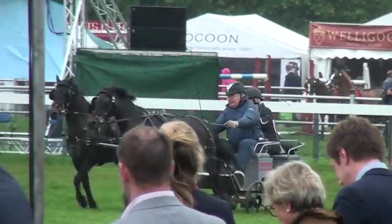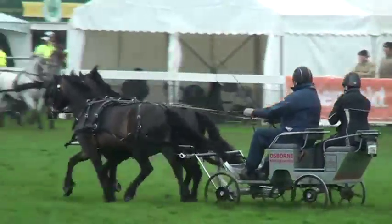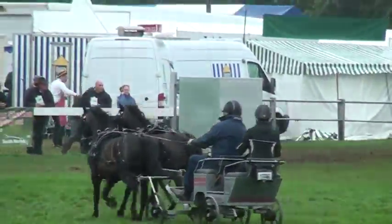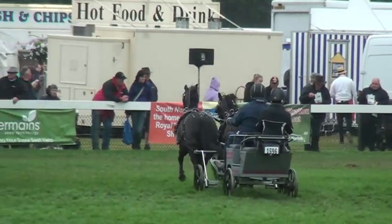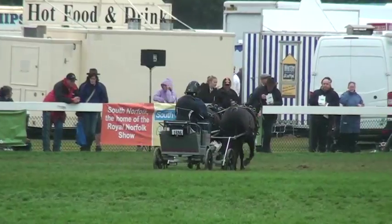Dark Horse Fred and Barney are second. 59.2. Third, Charlotte Adams-Lane, Balanced Rip and Tear. Two seconds between the top three. Blink of an eye.